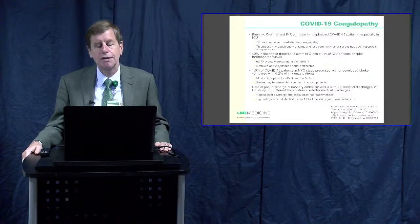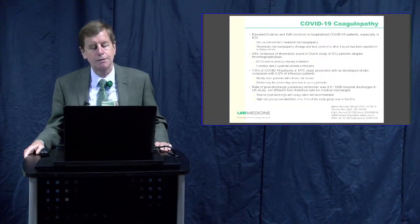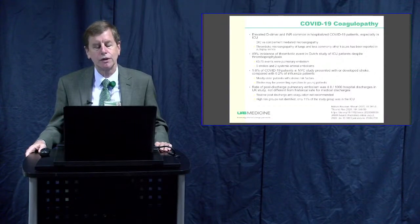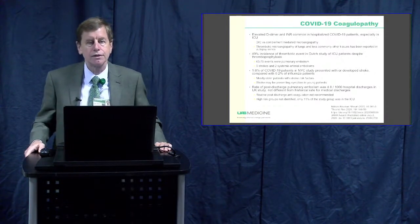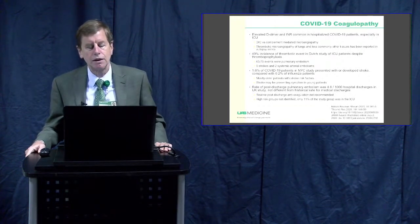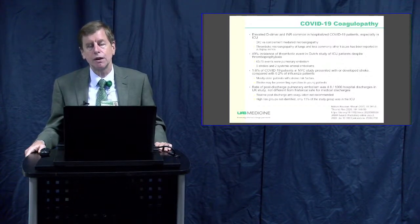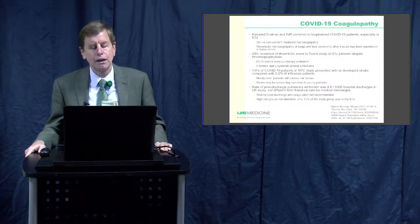Thrombotic microangiopathy of the lungs has been reported, and less commonly in other tissues in autopsy series. In one Dutch study of patients in the ICU, there was an incidence of thrombotic events of 49%, mostly pulmonary embolisms, but also some strokes and systemic arterial embolisms. In one case series out of New York City, 1.6% of patients with COVID-19 either presented with a stroke or developed stroke in the hospital. This is higher than we typically see with other viral illnesses, for instance, with influenza.